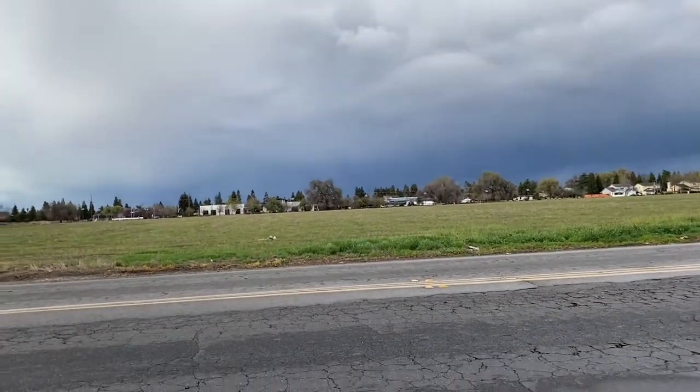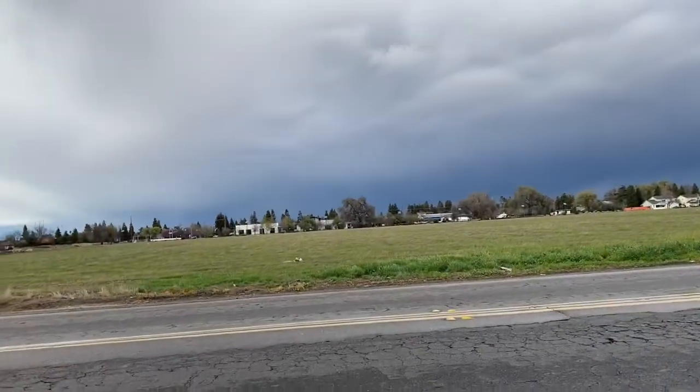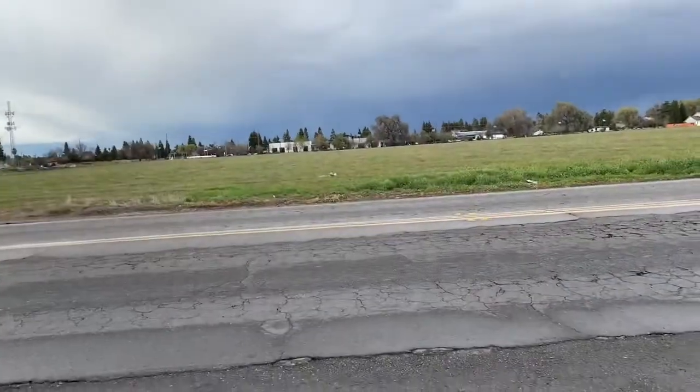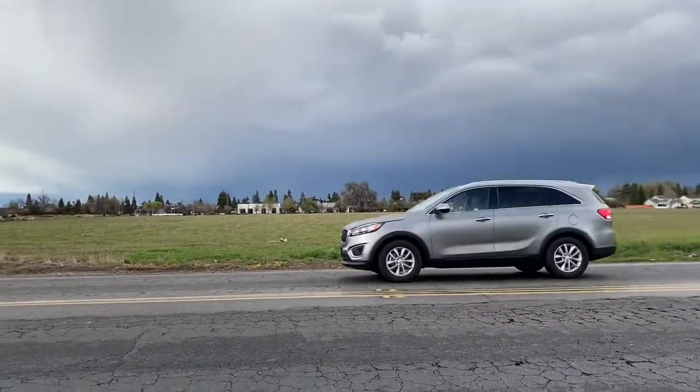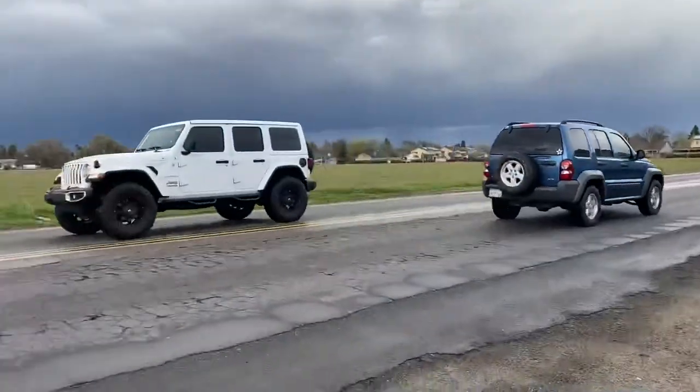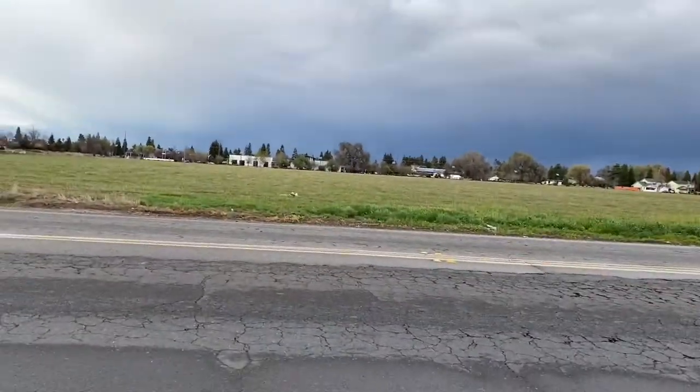Yes. Yes. What if this truck would let me get on top of his roof? I'm just kidding.